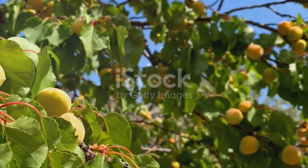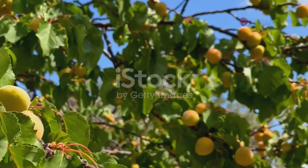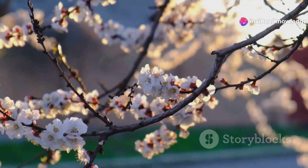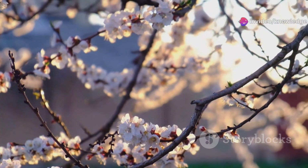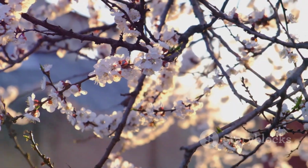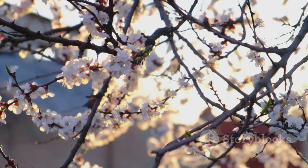Let us now venture into the realm of stone fruit, where the apricot tree, Prunus armeniaca, reigns supreme. Native to warmer climes, the apricot tree brings a touch of the Mediterranean to gardens around the world, its delicate blossoms and golden fruit a harbinger of summer's warmth.